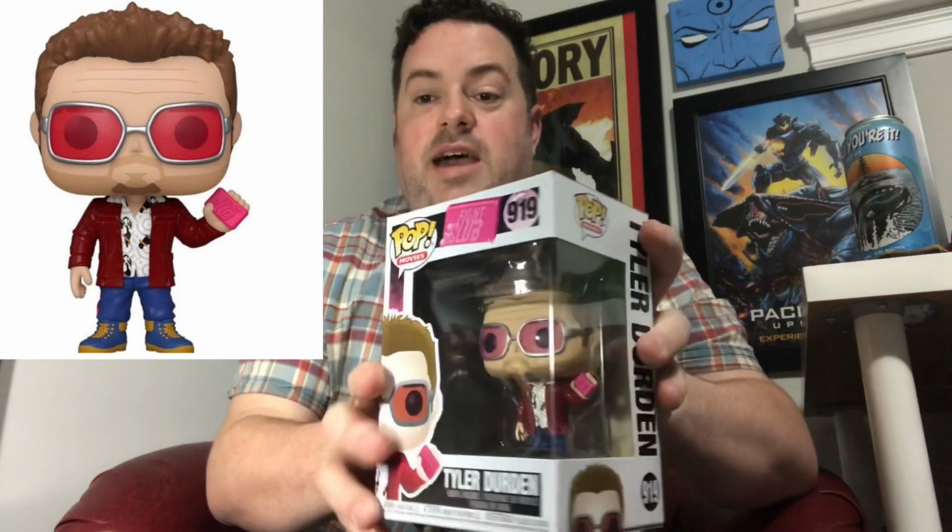I would have loved to have had a Coliseum playset and had some tigers and other gladiators. Like that would have been a lot of fun. Fight Club wouldn't necessarily have been a lot of fun for action figures. Like they are just guys that beat up each other in the streets type of thing. But Tyler Durden was a very charismatic character. He had some fun designs. They've captured that here with this figure.